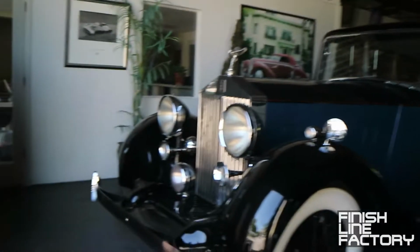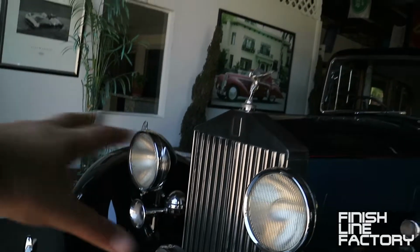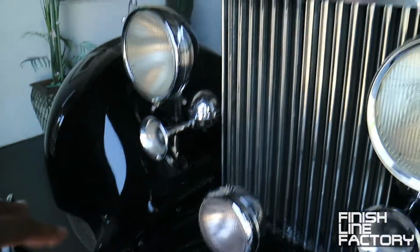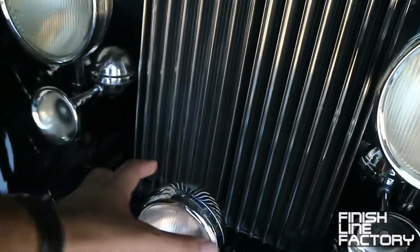So the Phantom 3 model is identified by, first of all, its iconic body, but also the unique three headlight design. So you've got these two big ones, and then you've got a smaller one in the middle. I suppose this could be like a fog light. Then you have two horns here, and the iconic Rolls-Royce grille.